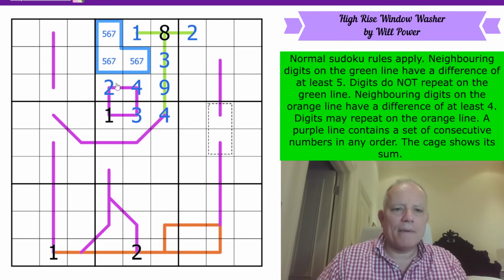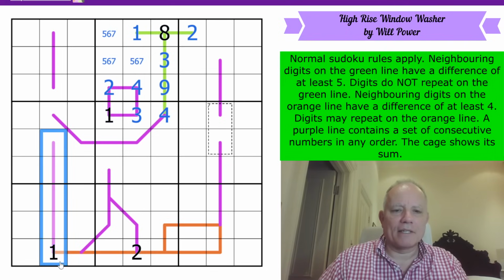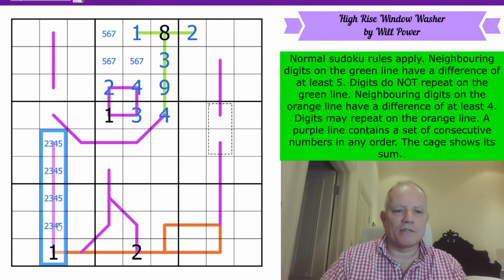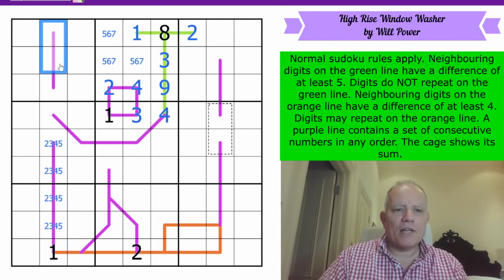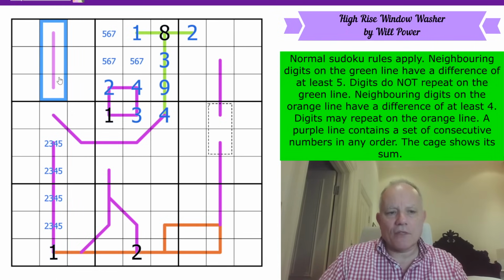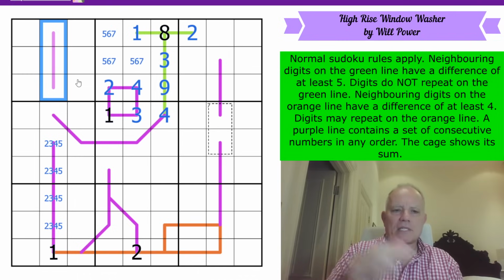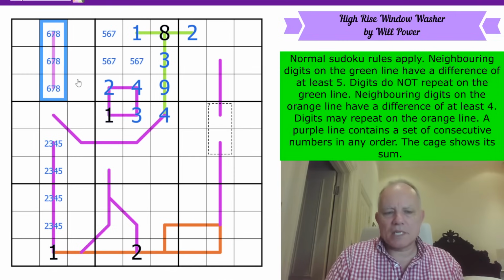And now maybe, do we go and attack the orange line, or do we look at the Renban lines? What do you think? We look at this purple Renban line because it's got a given 1 on it. So that must be 1, 2, 3, 4, 5. That's the only sequence of 5 digits with a 1 on. Now this group, we've only got 6, 7, 8, 9 to select from. Well, it must include 7 and 8 because it's either 6, 7, 8 or 7, 8, 9.